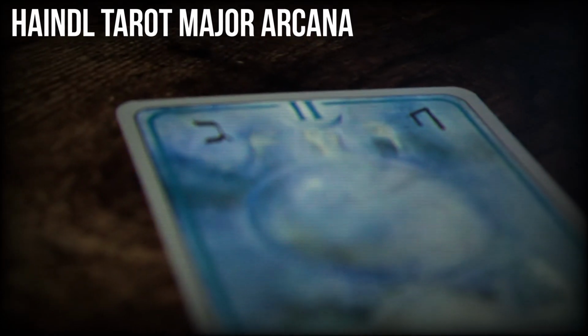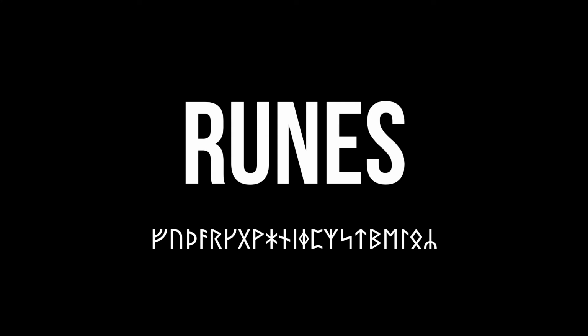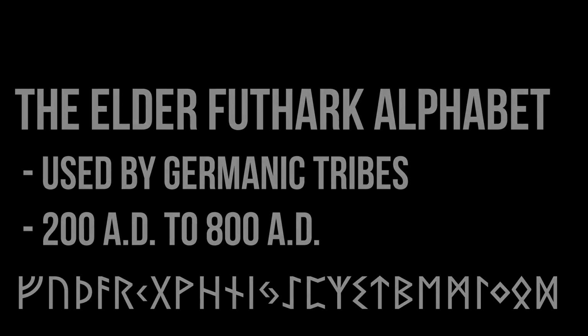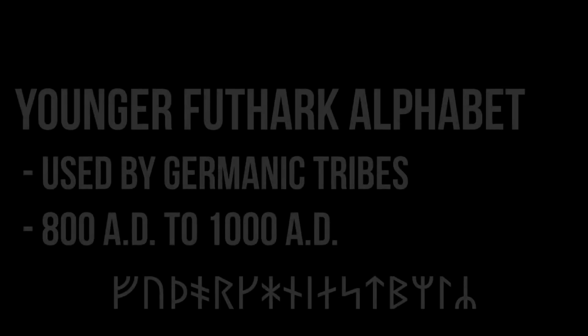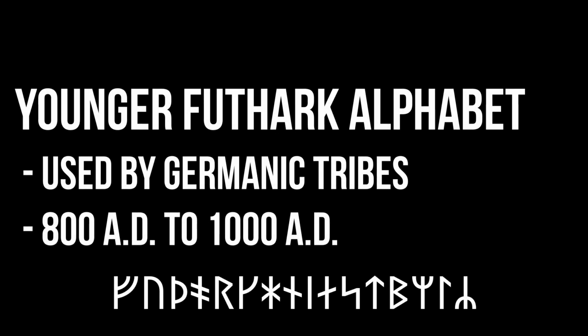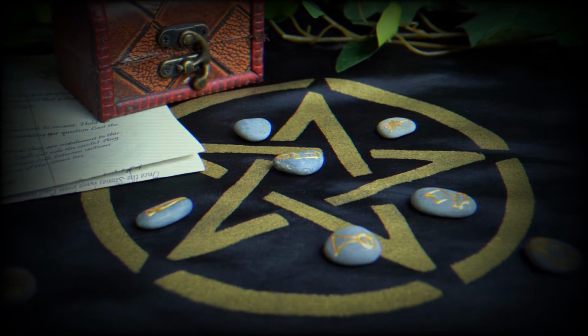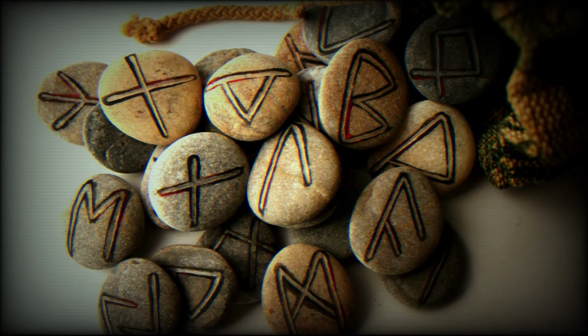Now that we've covered the basic anatomy of a Major Arcana card in the Haindl Tarot, let's talk about runes. The term runes typically refers to letters found in ancient European alphabets, including but not limited to the following: the Elder Futhark alphabet, used by Germanic tribes from the 2nd through 8th centuries, the Old English Futhark, used in Anglo-Saxon England from the 5th through 11th centuries, and the younger Futhark alphabet, used by Germanic tribes from the 8th through 10th centuries. Casting runes is a common practice in divination, and refers to the drawing or casting of stones containing inscriptions of symbols from the Elder Futhark alphabet.